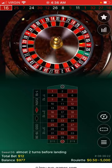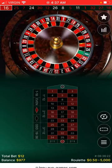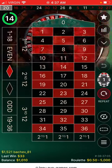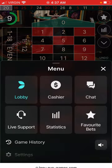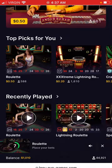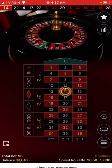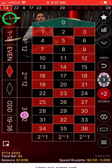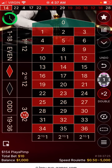Come on, middle column. Let's get a middle column here. 20, right down Broadway. Came up $10. Oh, what a battle this has been. 20, 16, 25, 7. Let's bounce. Okay, let's go third. We'll start the progression at 10.